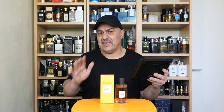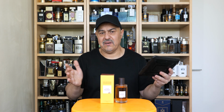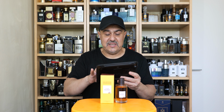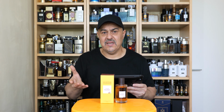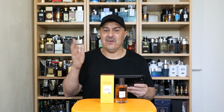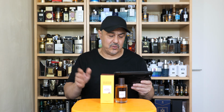Again, the musk in here is clean. Overall, this fragrance is very clean. There is nothing animalic about it, and it's very, very friendly, very crowd pleasing. It's one of those people pleasers, one of those attention garners. It's very easygoing. The vast majority of people will like this, unless you don't like vanilla, then that's a different kettle of fish altogether.